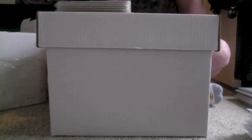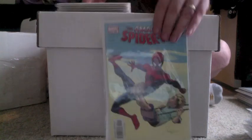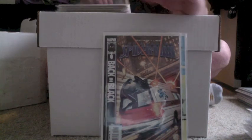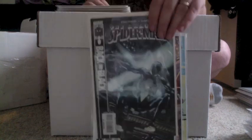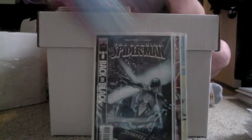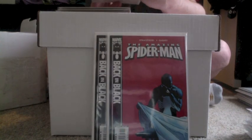Here's one I missed. This is $4.99. And another copy of 502. Oh, I didn't realize I had two copies of that. Here's another copy of 540. 541. And another 541. Here's 543. And here's where I started to get ticked off.